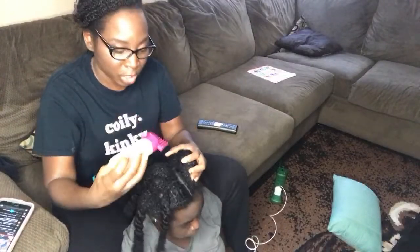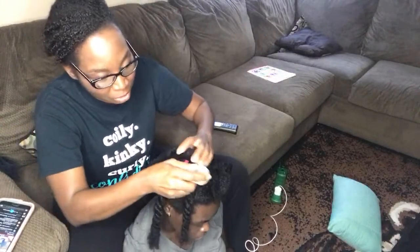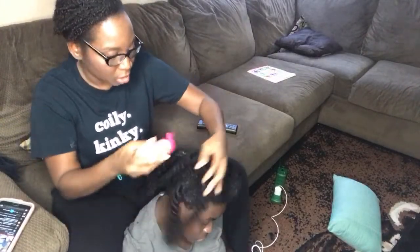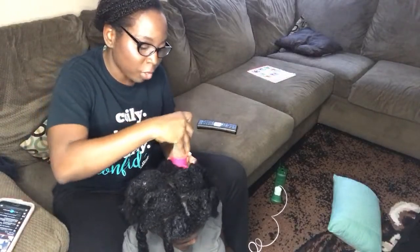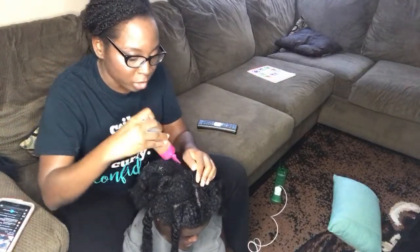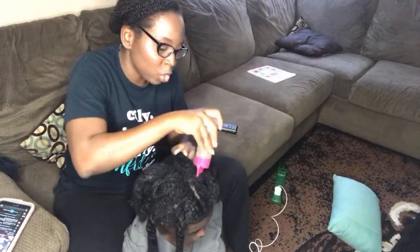So what I do is I just take this, I just put it like that, and then I'm gonna give our scalp a massage. So this is why I'm doing the conditioning first, leave-in conditioner first, because that will give the hair time to soften, time to get the nutrients.